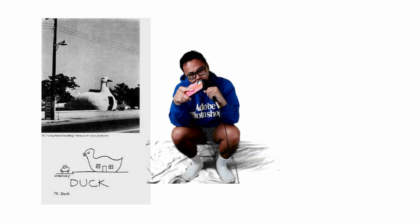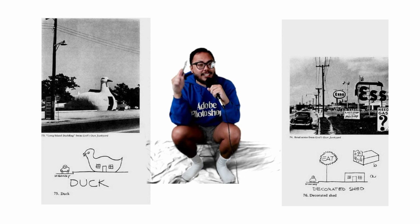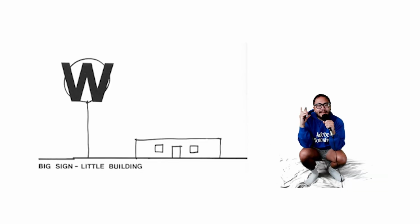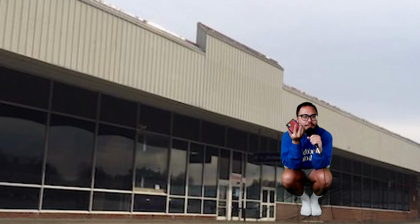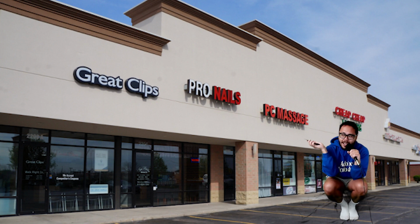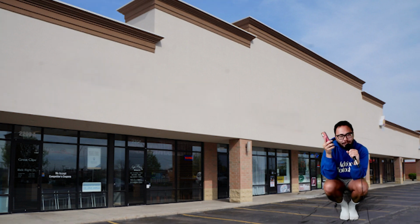But most of the buildings that we know today are called decorated sheds, where it's just a big sign, little building. Most of the strip malls we know are actually decorated sheds, where there are no discerning features on the building, but the sign is there. All strip malls are decorated sheds. If you took away the sign, it's just this really plain, boring building. And that's kind of the thing about it, it's just a shell for any business to come in and take whatever form it needs to.